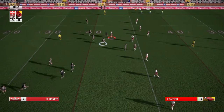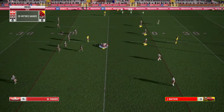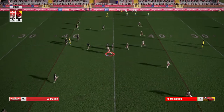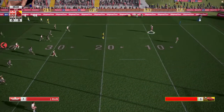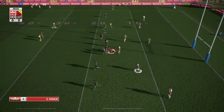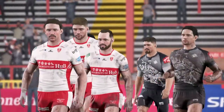Two-man tackle is a strong one. Hold. He's held there. Me has the job of putting in the punt. Grabbed by the defence. That's the halftime siren. The first half is all over.